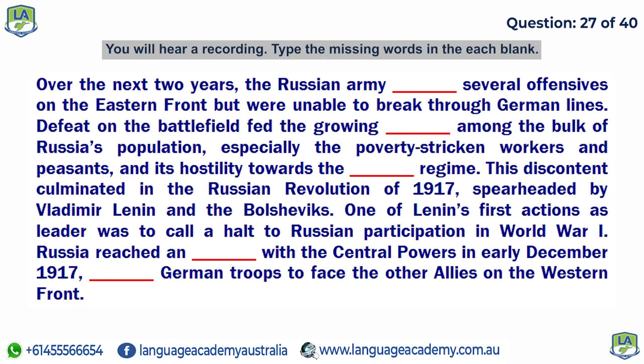This discontent culminated in the Russian Revolution of 1917, spearheaded by Vladimir Lenin and the Bolsheviks. One of Lenin's first actions as leader was to call a halt to Russian participation in World War I. Russia reached an armistice with the Central Powers in early December 1917, freeing German troops to face the other Allies on the Western Front.